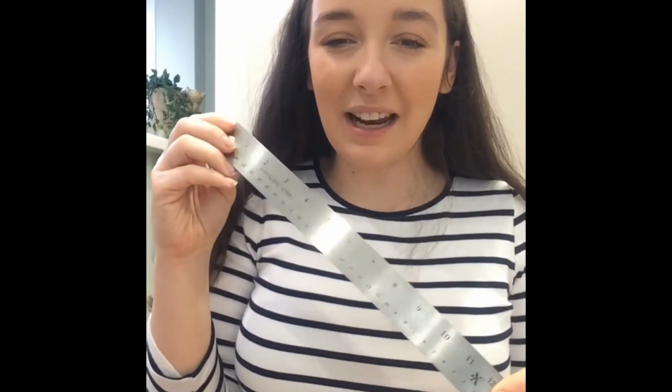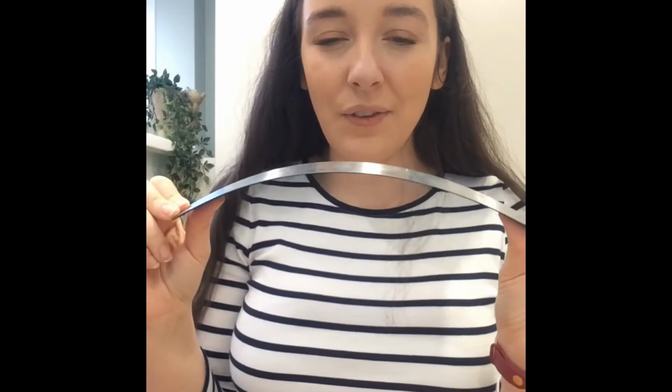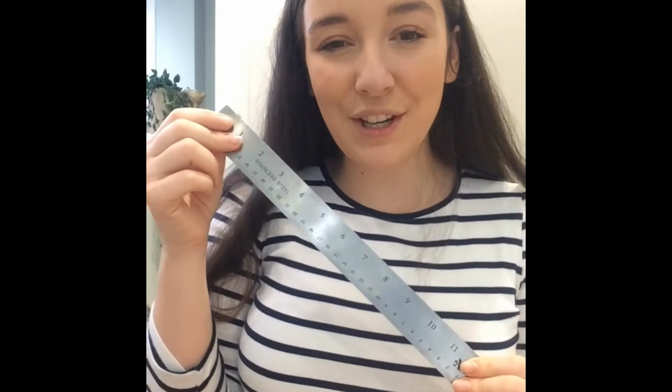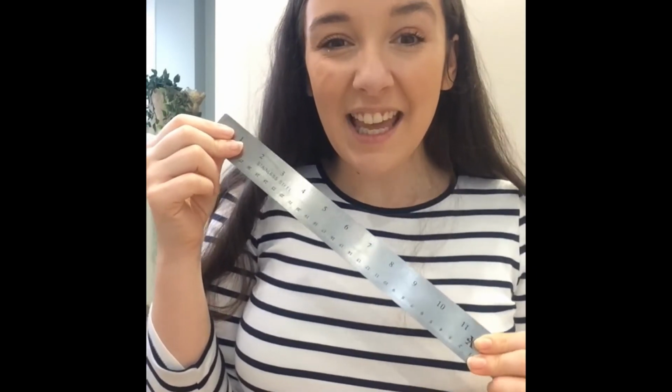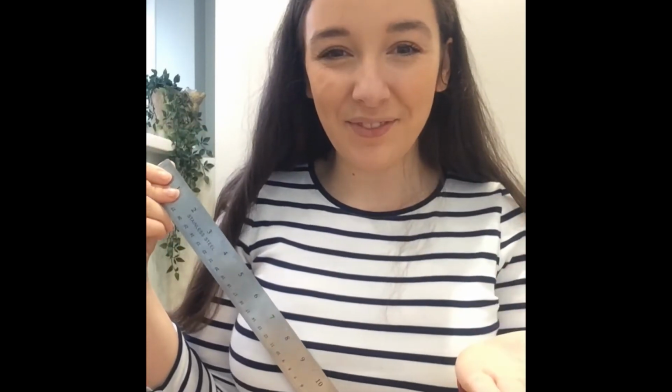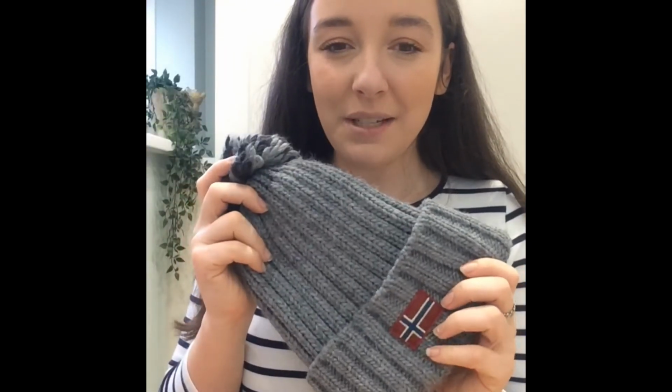This is a ruler. It's silver and shiny. It's quite strong and I find it difficult to bend. Do you know what this material is? It's called metal. My turn. Metal. Good job.